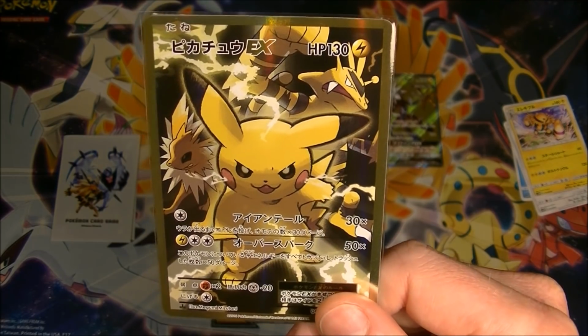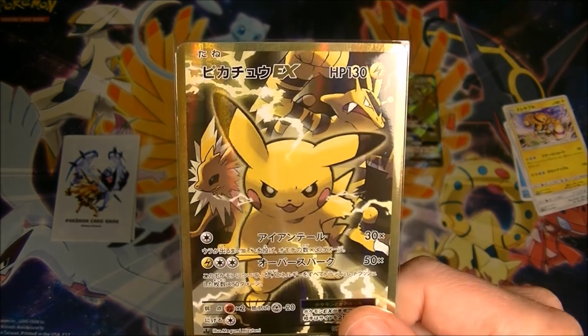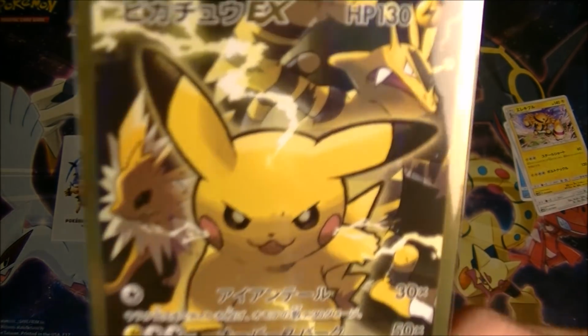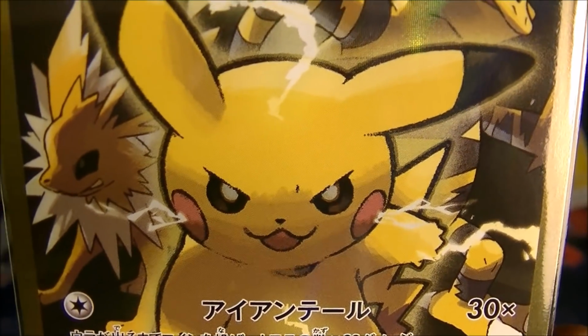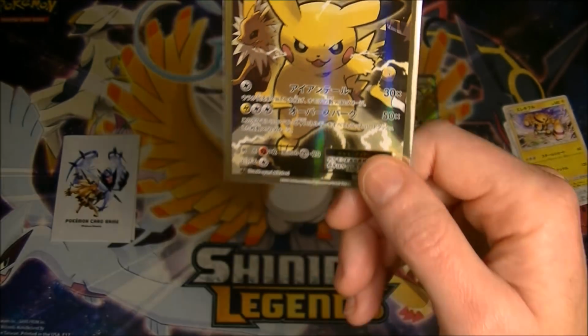I don't know how playable it is, but I'm not gonna play it. This is just a nice card to add to the collection. Really beautiful looking artwork. And I love the fact that Pikachu is so mean looking. Look at his face. He looks so angry. Like me some mean Pikachu.